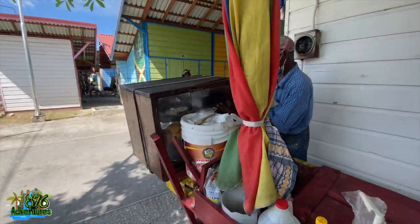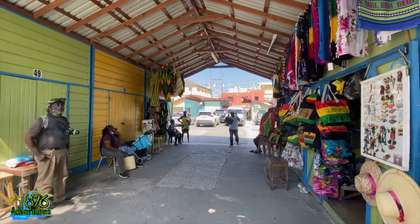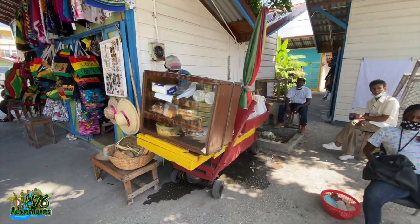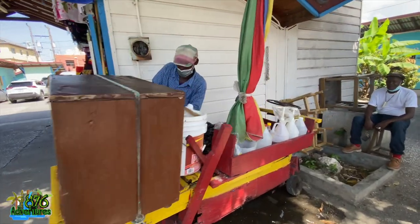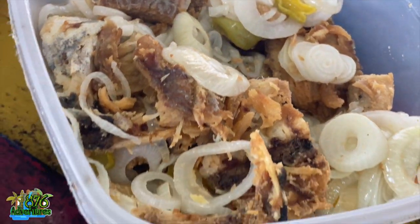I'm at Harbor Street Craft Market. That's where my bag and cup grew up. So this is bag and cup. I'm gonna get some cornbread and saltfish. The saltfish here has big chunks of saltfish and onion.